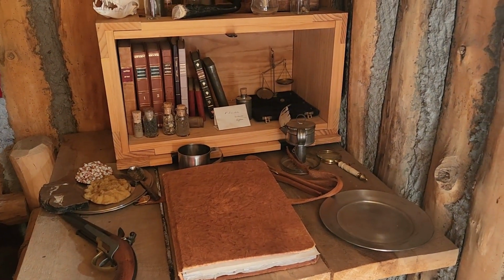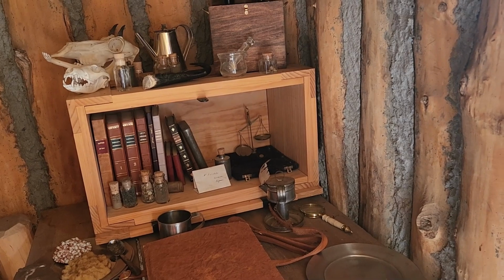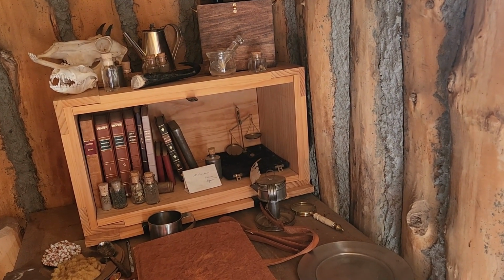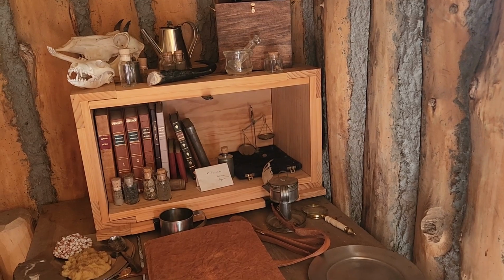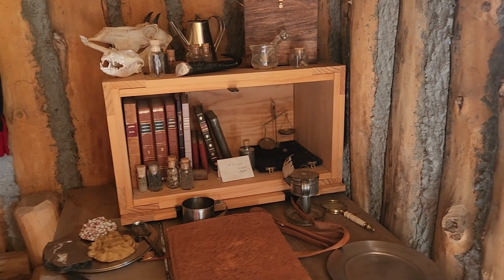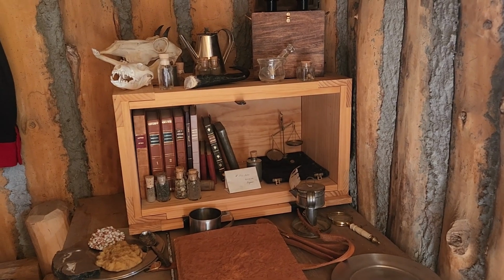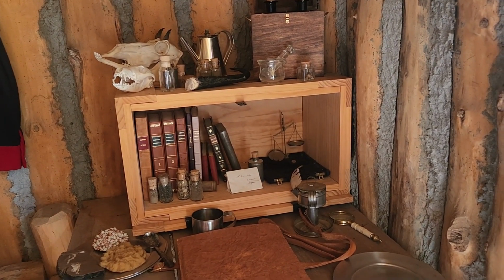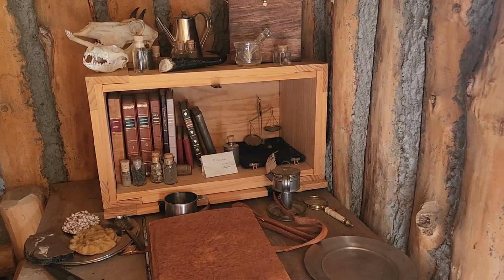He's cataloging, identifying all sorts of plants, animals, minerals, taking samples and sending those samples back to Jefferson via the keelboat. So the keelboat would not continue past this point. Once they depart Fort Mandan, the keelboat would take all the journals, all the samples, all the live animals, and send that back to St. Louis.